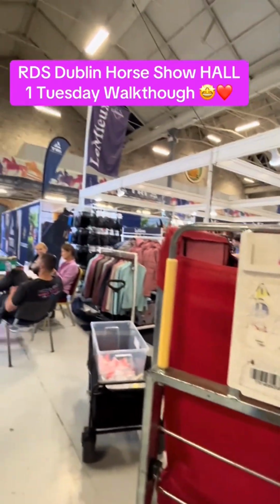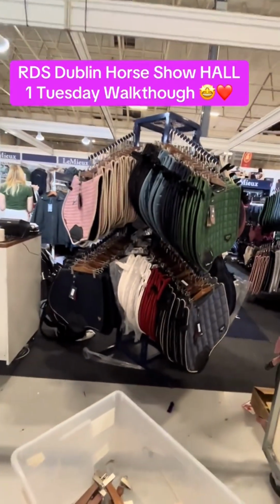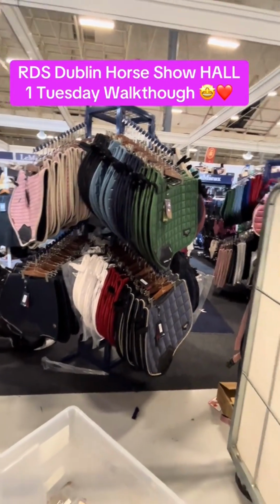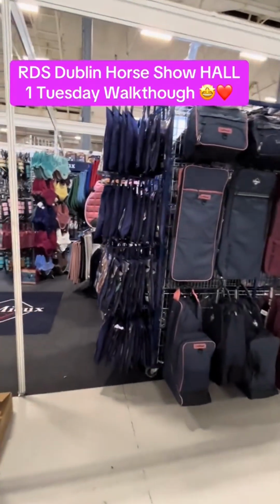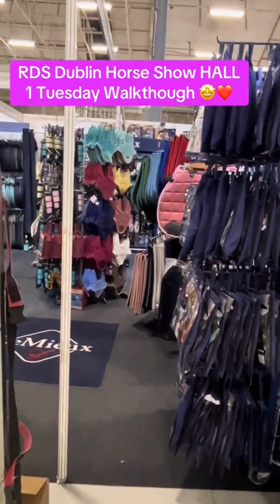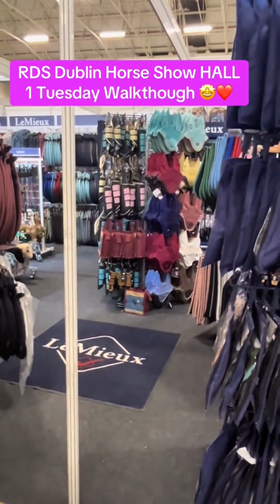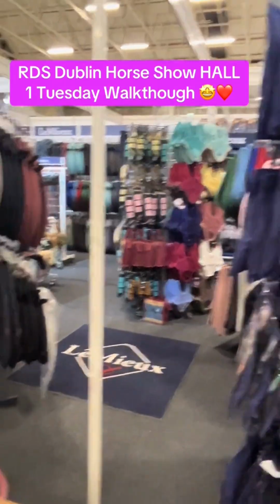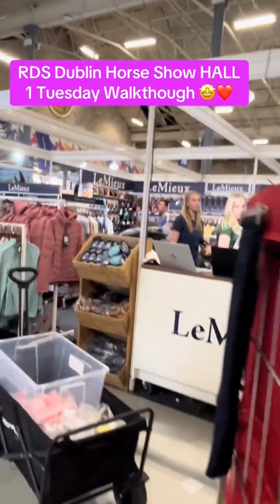And here, final stand, back left of the hall, we have Le Mieux, which is French for the best, which is very cute, particularly when you have a head collar that says the best on it. So they have tons of, they have numnahs. What else do they do? They have those things you put in your horse's head, brushes, brushing boots.